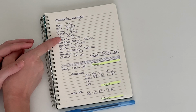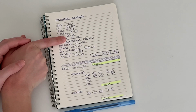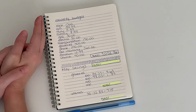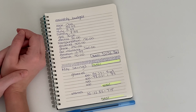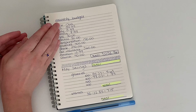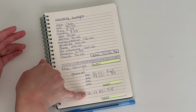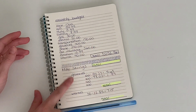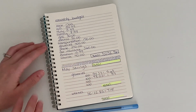For gas and electric, I am budgeting us $30 each per month. That's on the high side, and it hasn't been that high in a while, but I just wanted to budget extra. That way any savings that we have can go towards our cash envelopes, but we'll talk about our savings a little bit later.